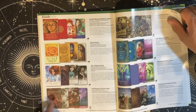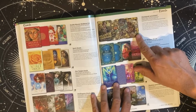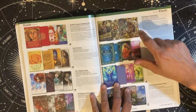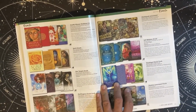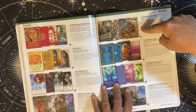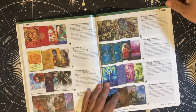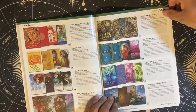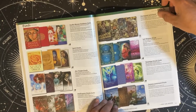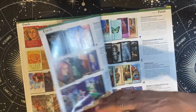Star Dragon, Paolo Barbieri, looks interesting. My love for the Cat Tarot makes me want to get the Steampunk Lenormand. It breaks my Lenormand rules because the cards are too cluttered for the image to stand out, but I really like Diana Camerano's work. So, that's probably going to happen.